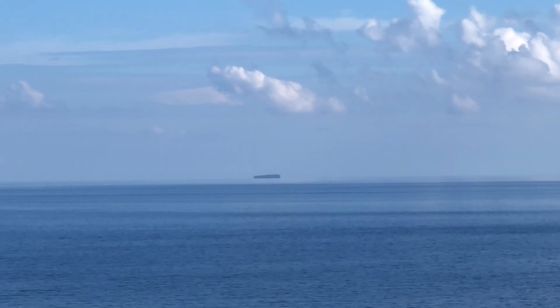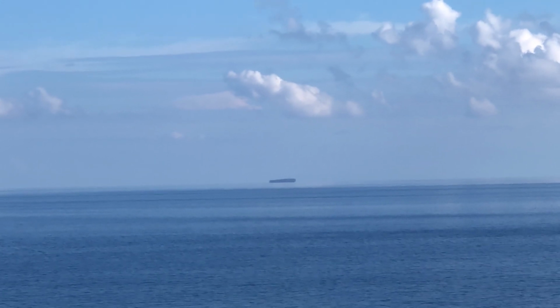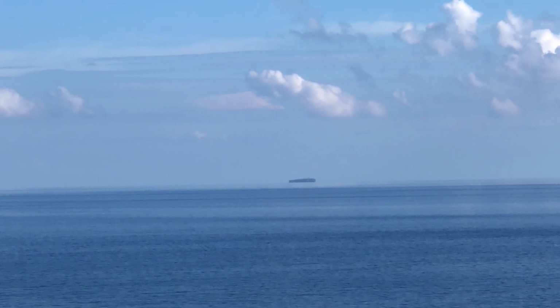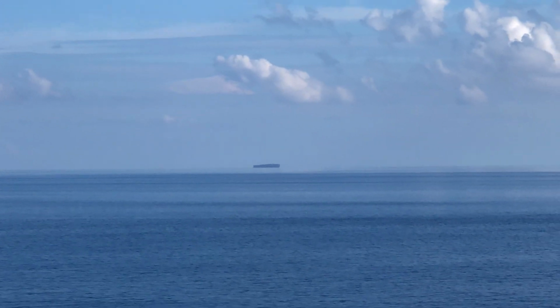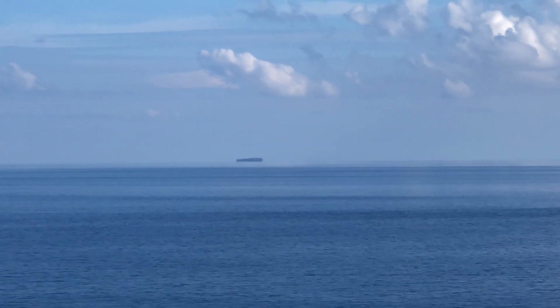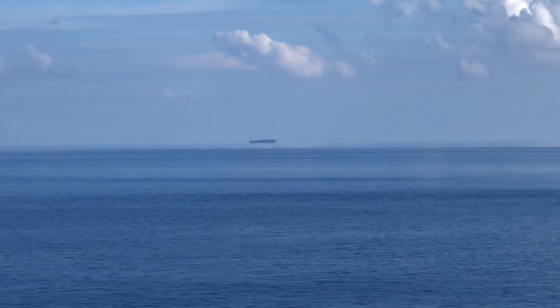What is that big black mass kind of hovering over the ocean? Is it another ship? Or is it just an illusion that it's hovering over the ocean and it's just a ship far away? No clouds, just silver underneath it.